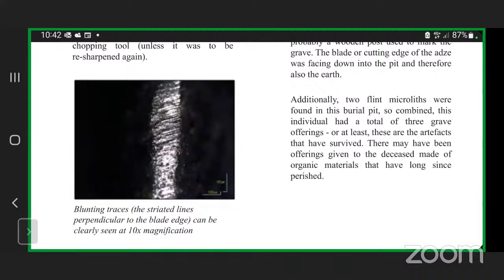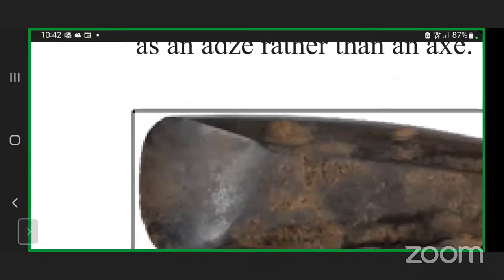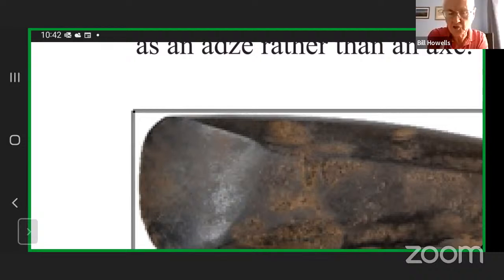Obviously, blunting traces on the blade edge of this artifact, right? Is it an axe? Is it an adze? Is it for ploughing? Yeah, go for it. Can I ask you a question? Please. How can that be shale? Because shale is an early form of slate, and slate is brittle. So as a tool, it'd be useless. So that doesn't look like a shale to me. What am I missing?